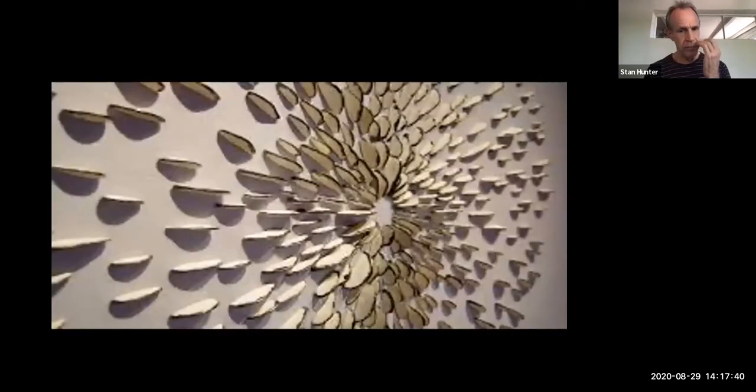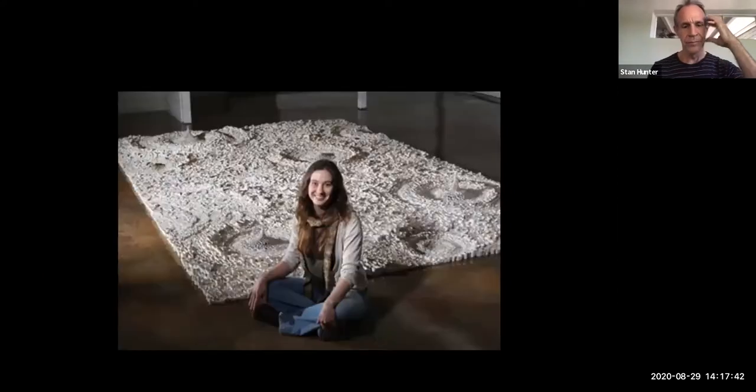Groupings. I think that all might be unfired clay. It's like a carpet. There's not millions, probably thousands of little elements that she put together.